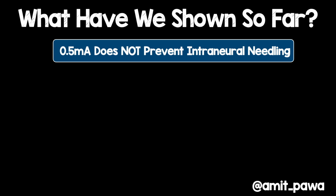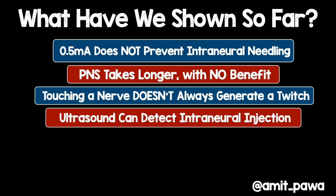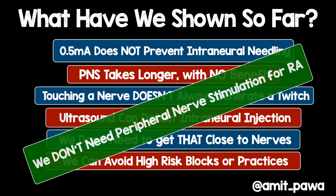So what have we shown so far? We've shown that 0.5 milliamps does not prevent intraneural needling. We've shown that peripheral nerve stimulation when used with ultrasound takes longer with no obvious benefit. Touching a nerve does not always generate a twitch, and the ultrasound can detect intraneural injections. So that's great, we can see that. We also know that we don't need to get that close to the nerves, and we can avoid performing high-risk blocks or high-risk practices. So in summary, we don't need peripheral nerve stimulation for regional anaesthesia.